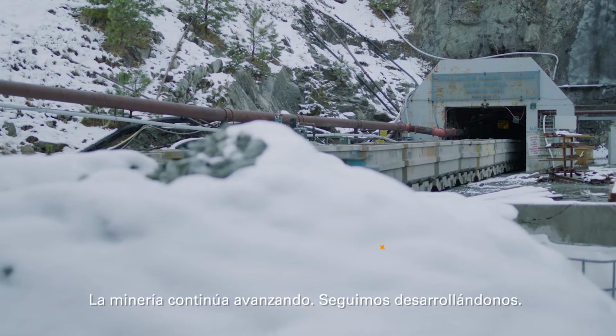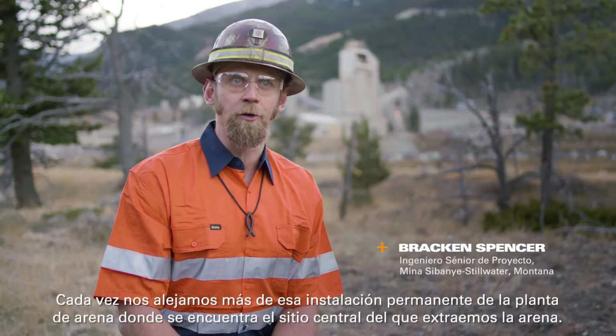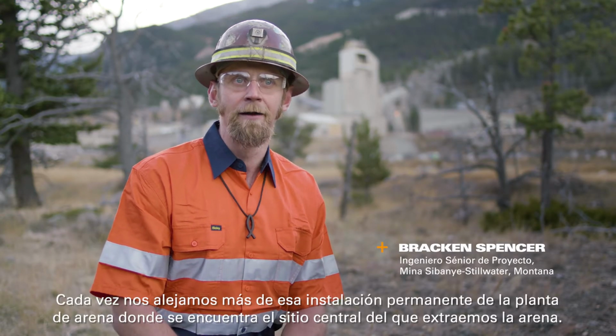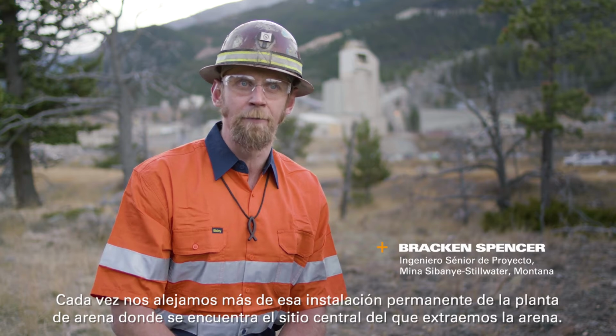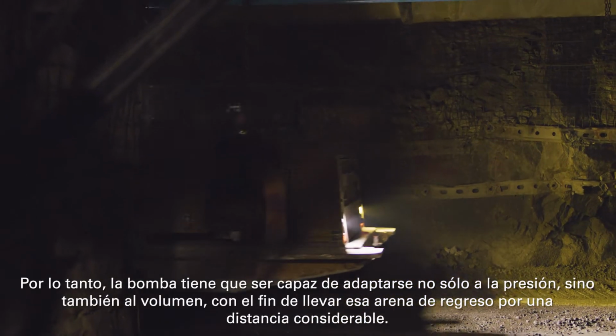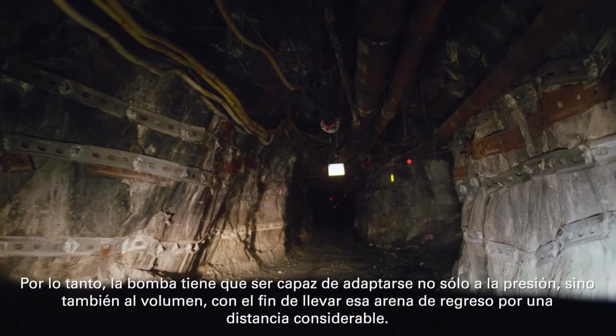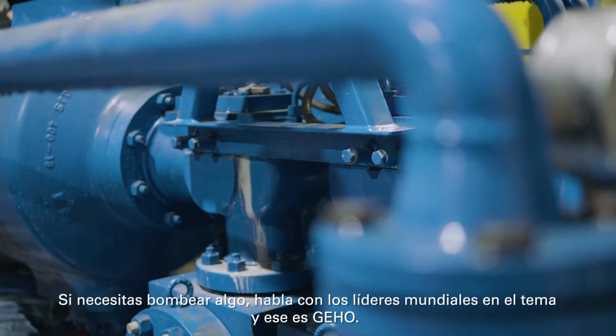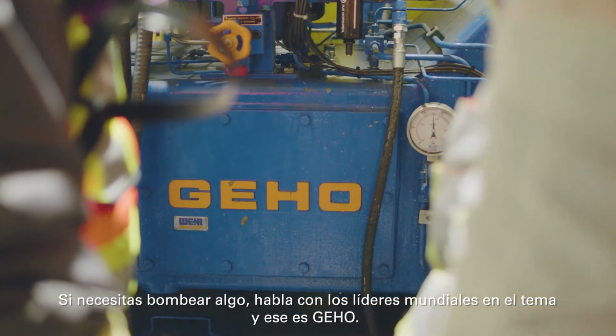We're continuing to develop. We're always getting farther and farther from that permanent installation of the sand plant, where that hub is that we're pumping sand from. So the pump has to be able to accommodate not just the pressure, but the volume to deliver that sand a retreating distance away. If you want to pump something, talk to the world leaders in it, and that's GEHO.